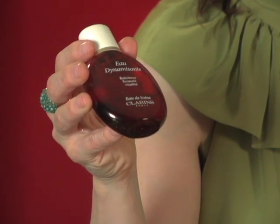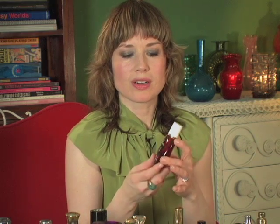Oh, Clarins Eau Dynamisante is a fragrance that I wore solidly for 3 or 4 or 5 years. I had every iteration of this, the oil, the lotion, the shampoo, the cupcake frosting. I mean, if they came out with it, I bought it. And it's very invigorating, and it's got a lot of citrus in it and herbs. Oh, that's a nice little spot of Eau Dynamisante. There's definitely herbs, and could be a little woodiness in there, patchouli. And that was my signature fragrance.